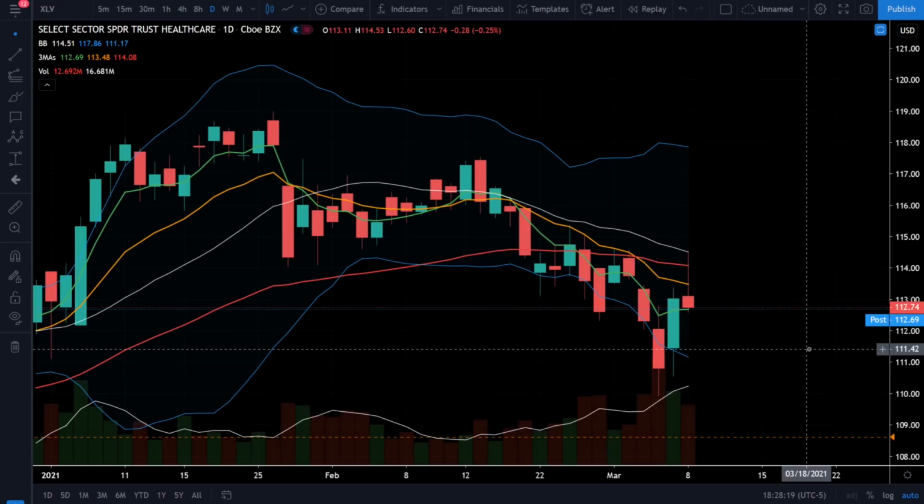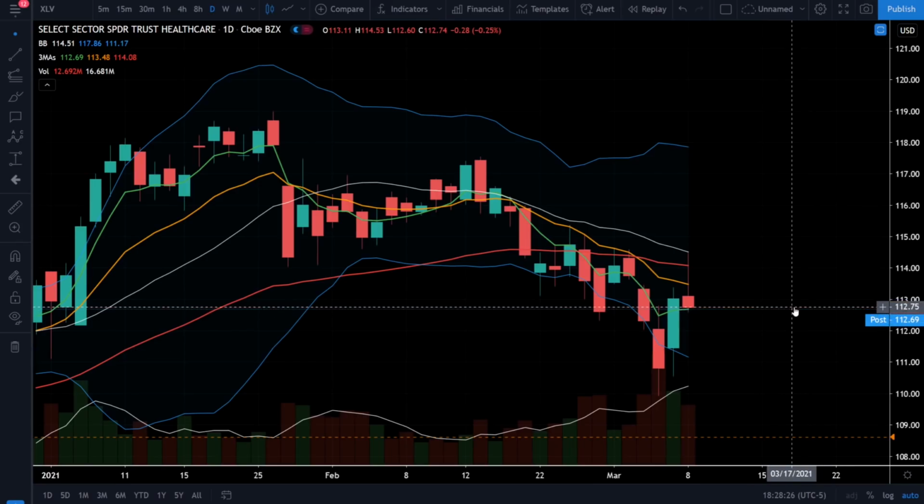On healthcare, we went down about 0.25%, which is good news because it shows that the selling is finally slowing. We did close above the 5 EMA for 2 days in a row, and we did get a volatile day, but the price action only went down about 0.25%. So while we are still in a bear trend, it could be a sign that selling in healthcare is slowing down, and we could be due for a reversal and start going back into a bull market.